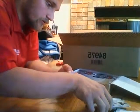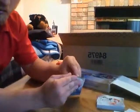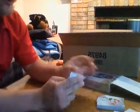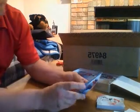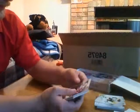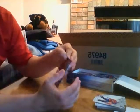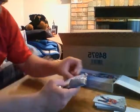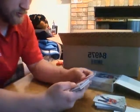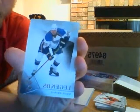What's this? Just go on and on. You may hear some singing from me along the way of these lonesome nights. There we got a retro card of Tomas Tatar, the Detroit Red Wings. Very nice. Looks like these are base cards. You get a few more. There's Doug Weight in the St. Louis Blues.